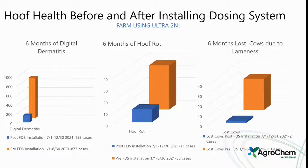That's all it was. Now, the protocol didn't change because it was supposed to be the same amount of product, but it was done manually. And being done manually, what happened was it wasn't getting done right. So we didn't change the protocol. We gave the same protocol. We just put an automated system in to make sure it was getting done correctly. So it was a huge difference just putting the auto system in. Okay.